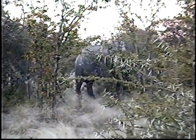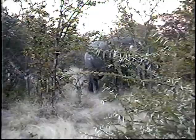That's the elephant back in the bush. They eat about 150 kgs of food a day, and they drink 210 liters of water.